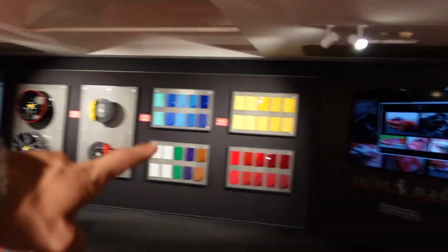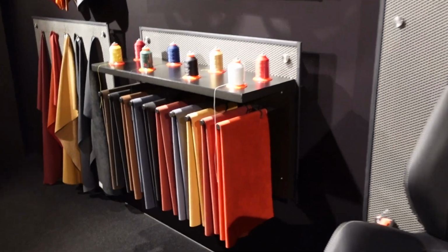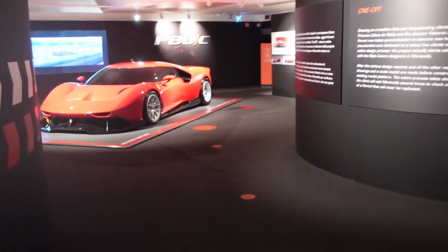And then, like I said, sort of atelier look here. It is wild, quite cool, all the leathers, all the Alcantaras, cool steering wheels, really nice. Really love the Coyo leather.